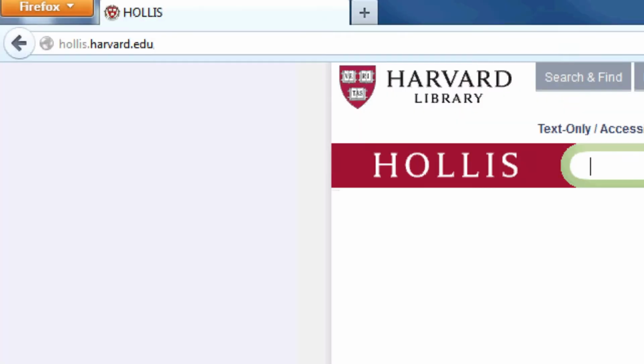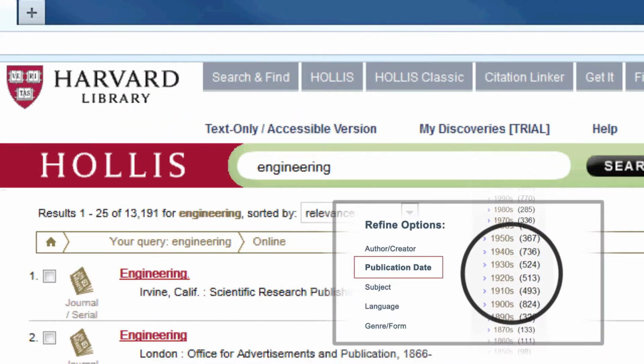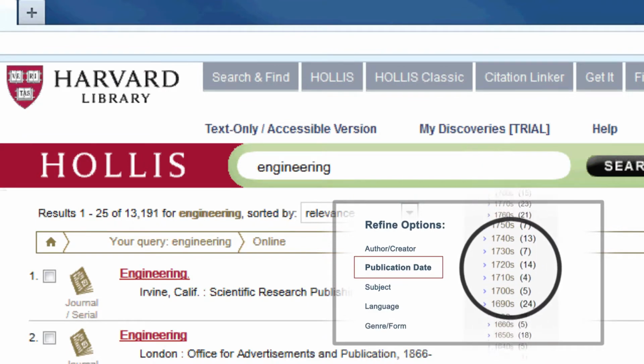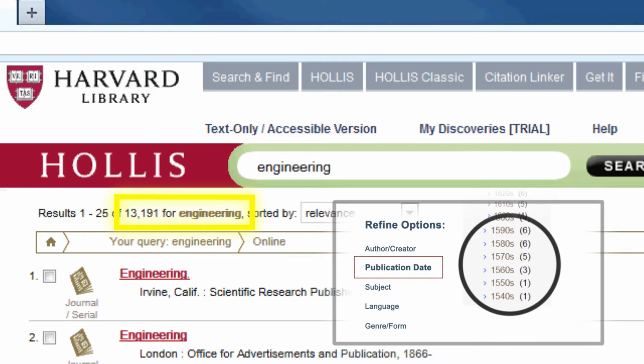If we visit Harvard University Library online and search their OPAC for electronic books on engineering, the search results featured ebook titles with publication dates stretching back 500 years to the 16th century. In total, Harvard makes 13,191 engineering-related ebooks available.